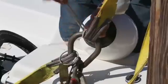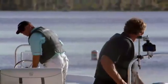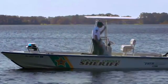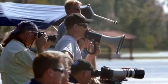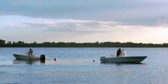Can the Mercury 150, or any four-stroke for that matter, truly generate two-stroke torque? We're about to find out. These are professional drivers on a closed course with maximum safeguards. Do not attempt under any circumstances. The drivers are ready. Here we go. The count begins. 3, 2, 1, go.